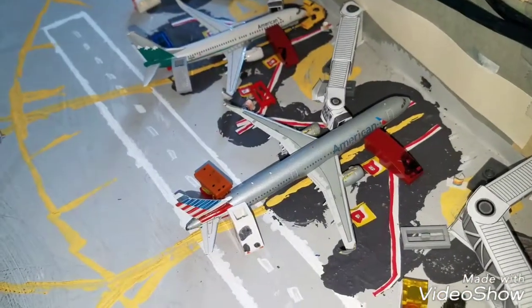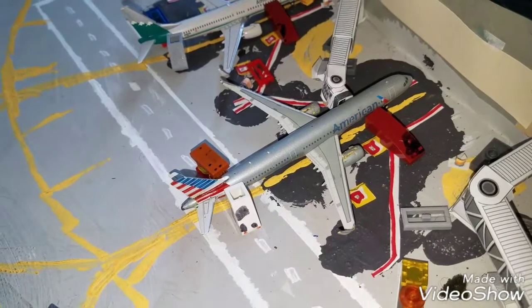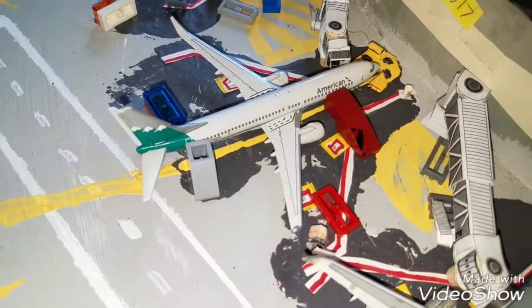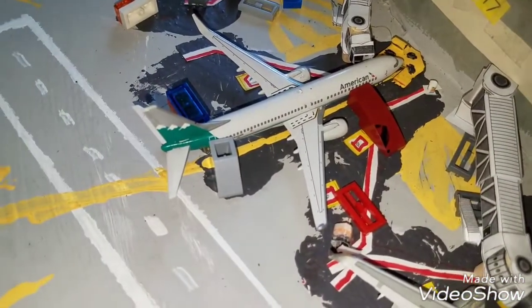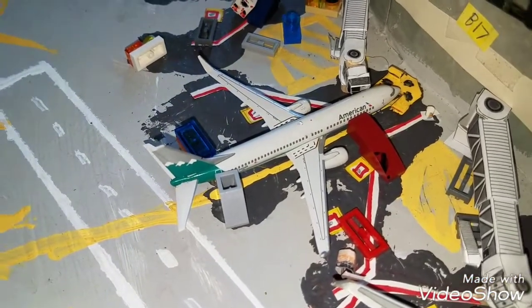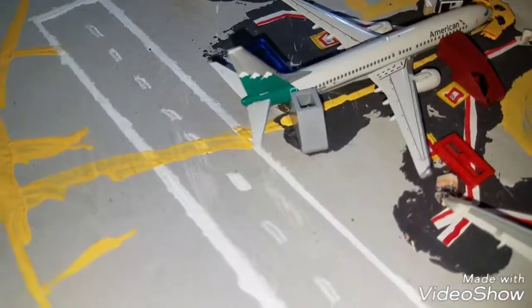So Bravo 3, we got an American A321. He's gonna be heading out to LAX pretty soon. He came in earlier from Boston. Right here, we got American Airlines 737-800 in the Reno Heritage. He's going to be heading out to Phoenix, and he came in earlier from Miami.